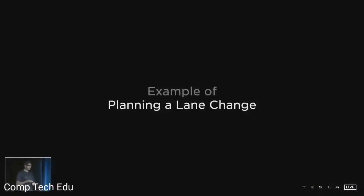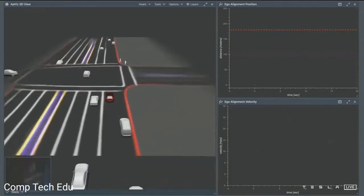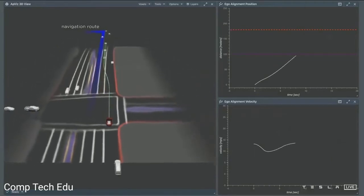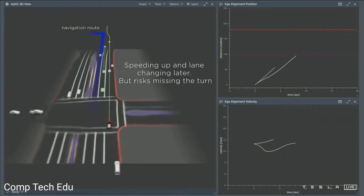So here, we're trying to do a lane change. In this case, the car needs to do 2 back-to-back lane changes to make the left turn up ahead. For this, the car searches over different maneuvers. The first one it searches is a lane change that's close by, but the car brakes pretty harshly, so it's pretty uncomfortable. The next maneuver it tries does the lane change a bit late, so it speeds up, goes in front of the other cars and finally does the lane change. But now it risks missing the left turn.